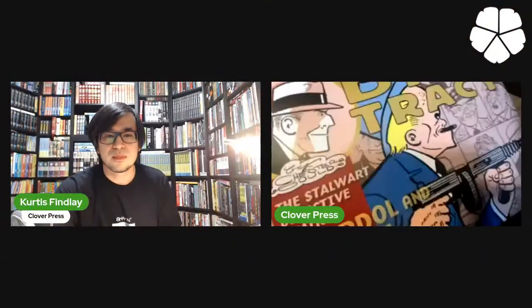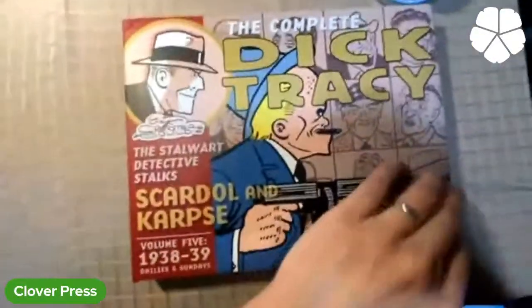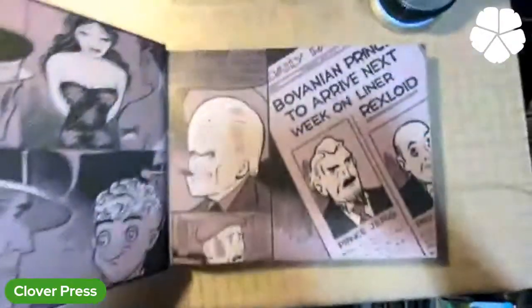Okay, so I've got my second camera here. I'm going to add it to the stage and give it a little solo so we can take a look. Some nice end papers there.